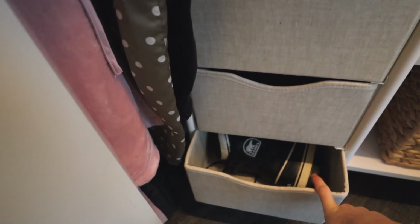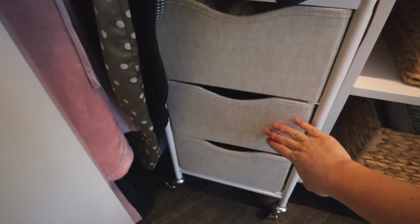This has all of my heels, and I really can't think of another time I'm gonna wear heels, but I still need them. And then I've got my snow boots in here, which I do use. If I can free up these two drawers, I can put other clothes in here.